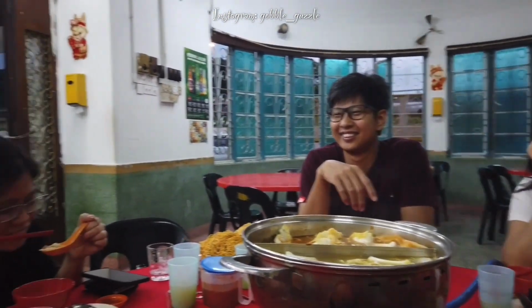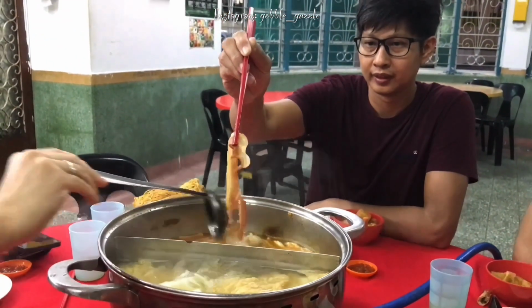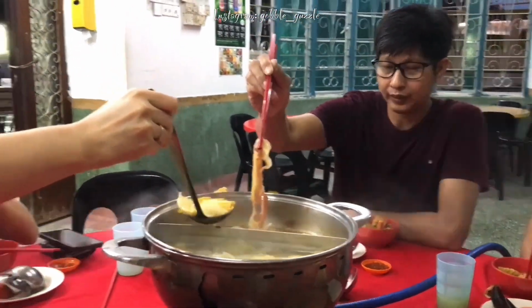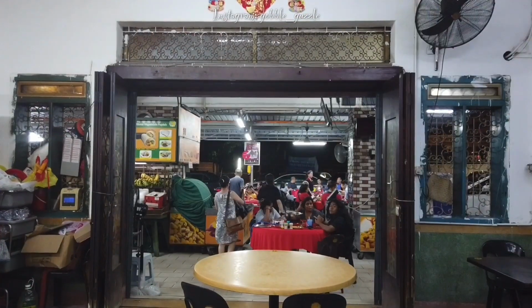It's fair to say that we are not overly impressed with both the broths, and for me the tom yum is certainly lacking in something. It's just not sour nor spicy enough. I don't know, maybe we are the first table to arrive this evening at 6 o'clock, and the soup hasn't been simmered enough to have all the flavors it needed.